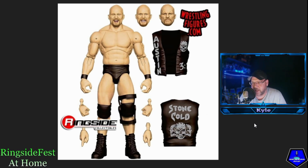Going to come with multiple head skins. This is just a render. But, I mean, you can't have Ultimate Edition without the Ultimate Superstar. And the images of this Steve Austin look amazing. Looks like he's going to have multiple head scans, kind of with that smirky, asshole kind of smile, kind of a growling face, and just his straight up face.